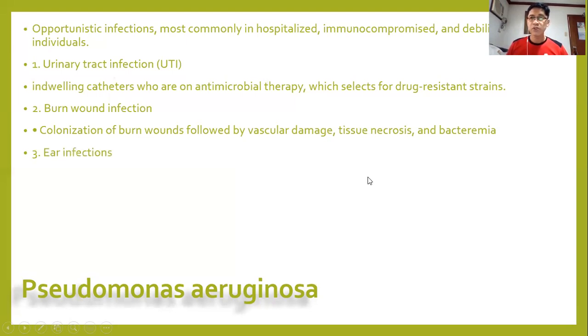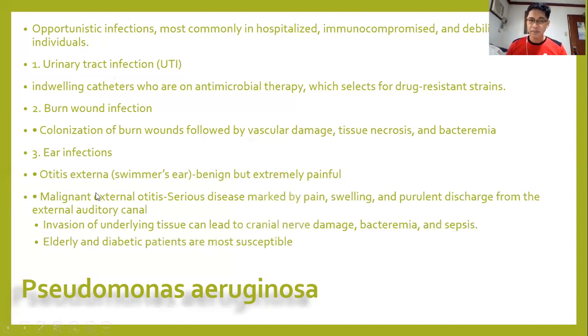You can also have Pseudomonas ear infection. We call it swimmer's ear. It is an otitis externa. It can be benign, but it is extremely painful. Or the worst type of otitis externa would be malignant otitis externa. It is a serious infection which is marked by swelling, pain, and a purulent discharge from the external auditory canal. The growth and invasion of Pseudomonas can later on go inside and produce nerve damage, bacteremia, and even sepsis.